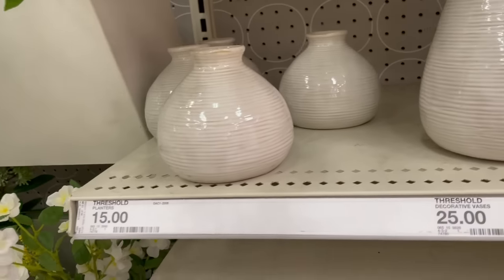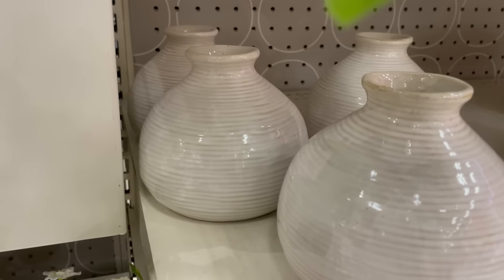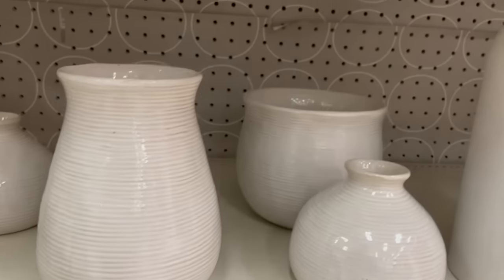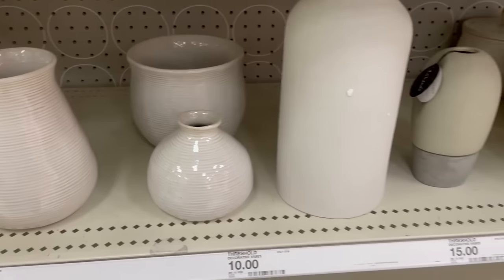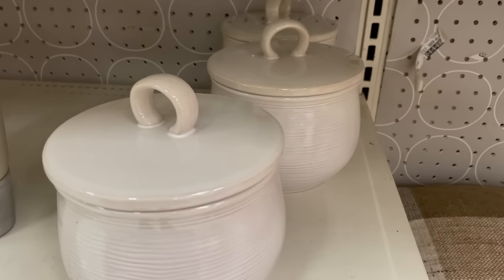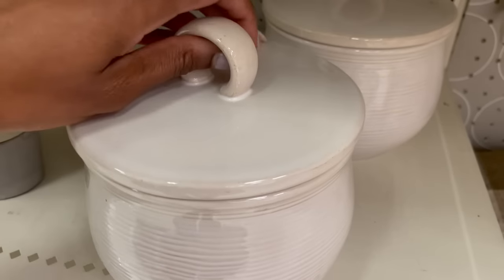So I love this little vase I saw. This one is $15, but there are also a couple of other sizes and shapes, and I really like the shape of these. I like the shape, I like the color, I like the finish of them. I think that they're very springtime, and you can really put any color floral inside of it. So I really like that. I also did like these little canisters or jars. Not sure exactly what they're called, but they are really cute.